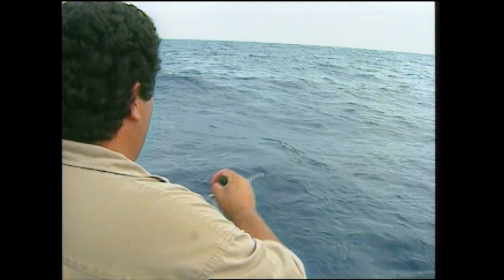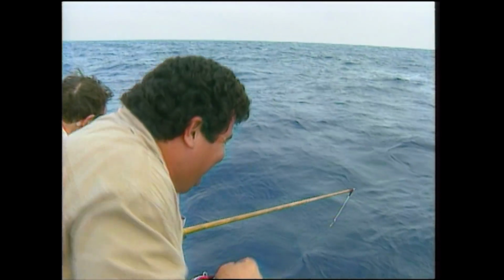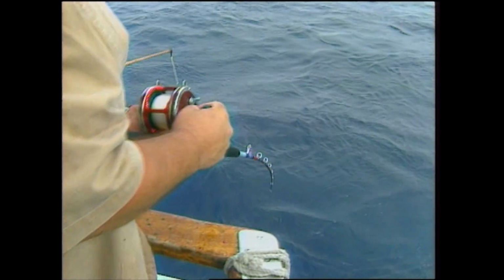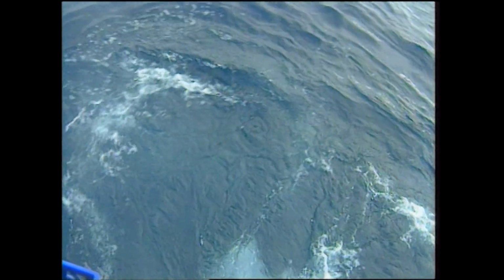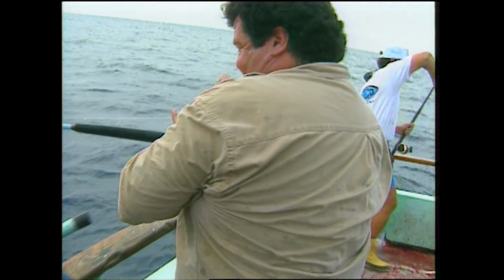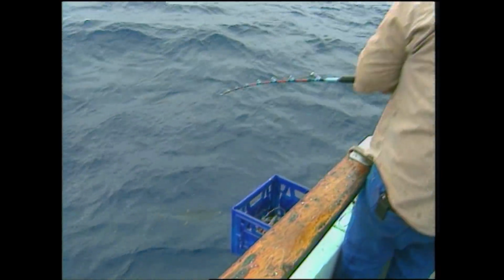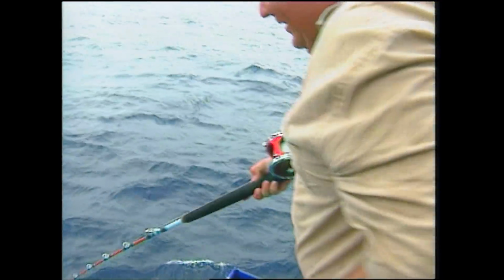Oh! Exploded on it. Now, because I got such a large reel and the drag's tightened down, I can just kind of force them in here, get them up to the boat. Oh, it's a yellowfin tuna. Come on down, Andy. Coming back in. Watch your head. Oh, it's a nice yellowfin. Yeah, we got a good sized yellowfin tuna right here.